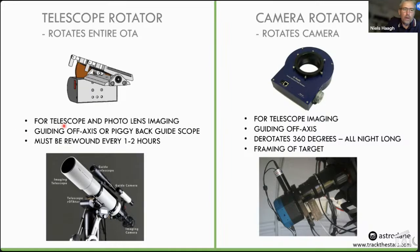And it works for imaging through the telescope, but you can also use it for imaging with a piggyback photo lens, or whatever you place on the OTA will track the stars correctly without any field rotation. And it also means that you can guide with a piggyback guider, or you can guide off axis.